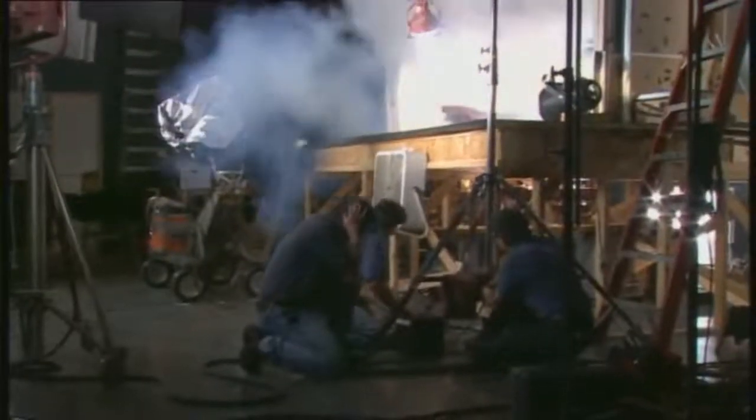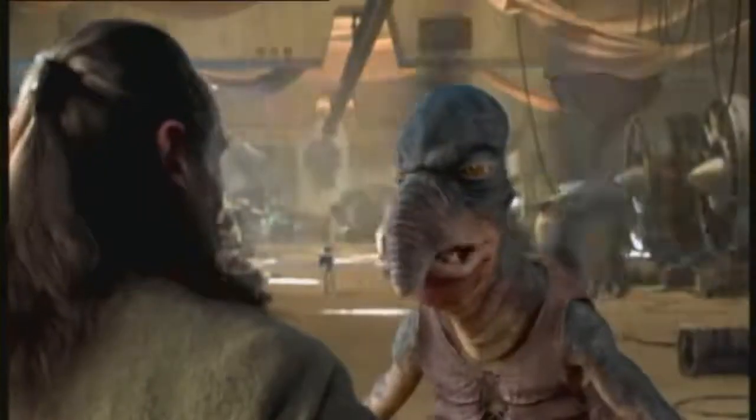It was important to be able to mix and match without really being able to tell that this was computer graphics or that this was a model or that this was live action. To create CG characters, alien characters, who could interact seamlessly with live actors was the dream.